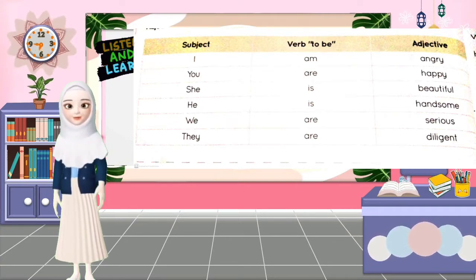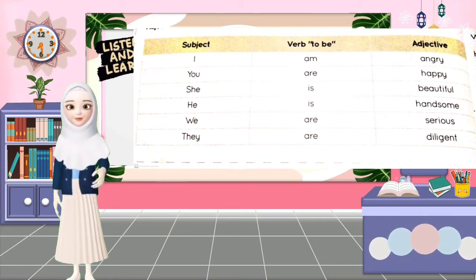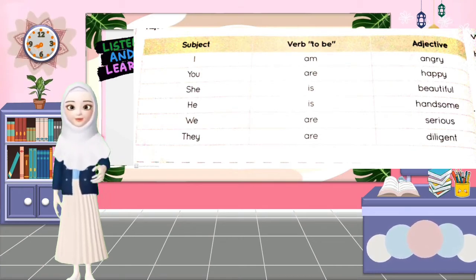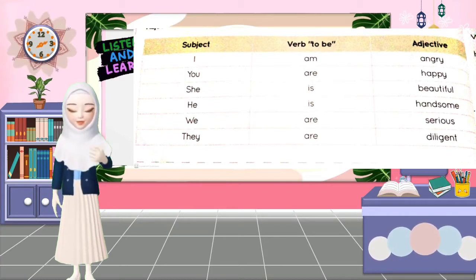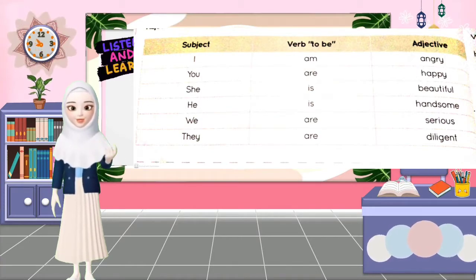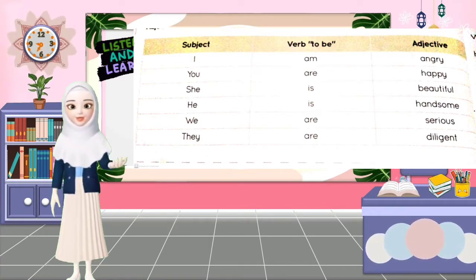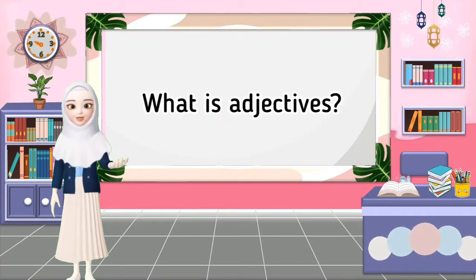Nah, jadi kalau kita mau bikin kalimat pakai adjective, jika itu ada subjeknya, maka diikuti dengan to be. To be itu apa aja? Am, are, is. I am; you, they, we are; he, she, it is. Just like that. Okay, look at this, students. I am angry. You are happy. She is beautiful.